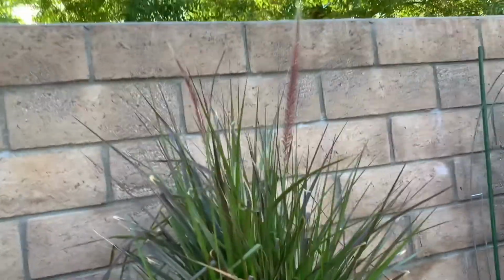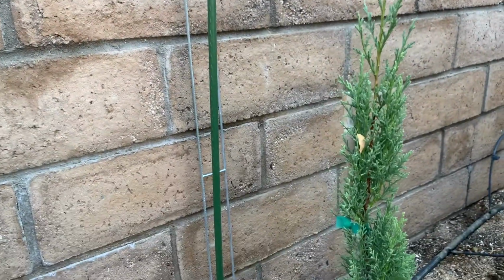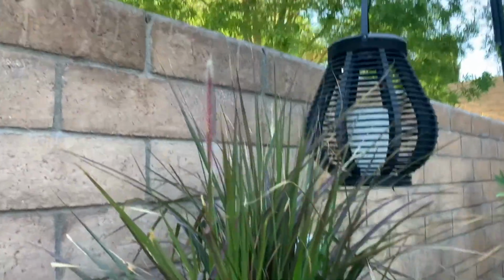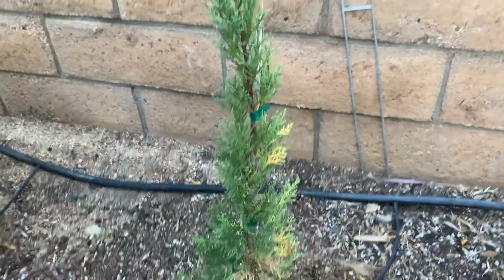Tassels on the fountain grass. I think these look all right. Yeah, they're still alive. Italian cypress are tough around here. There's a tassel on this one now. That doesn't look good, that side.